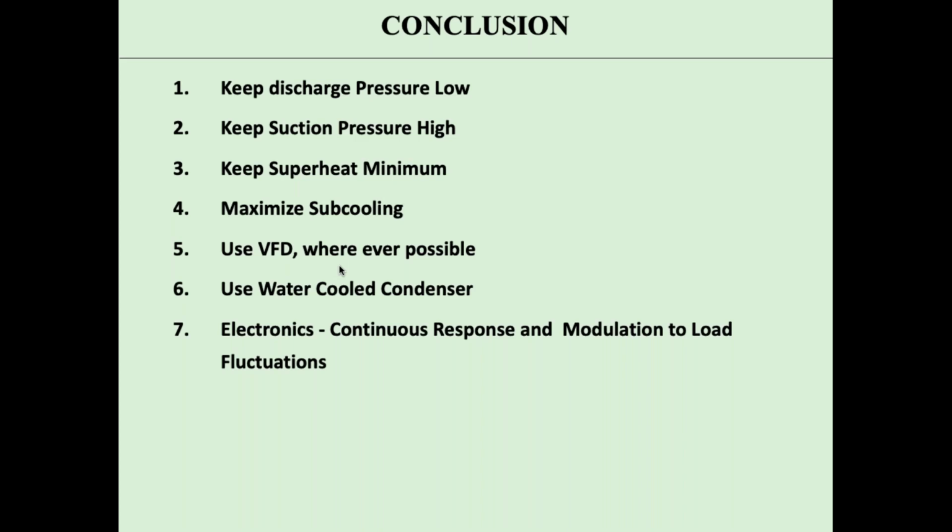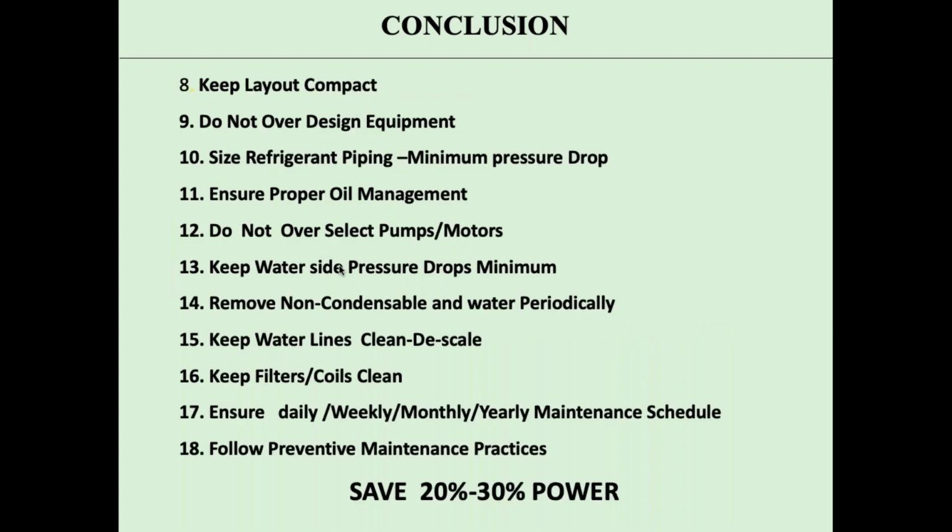Maximize subcooling. Use VFDs wherever possible. Use water-cooled condensers instead of air-cooled condensers. Use continuous responsive electronic controllers which can monitor constant fluctuations and give continuous response. Keep layout compact. Do not over-design the equipment. Size refrigerant piping with minimum pressure drops.